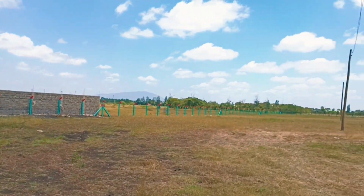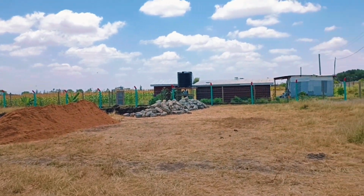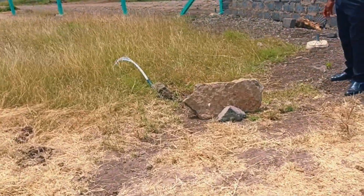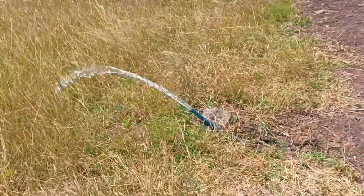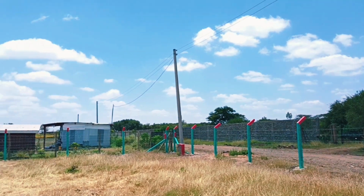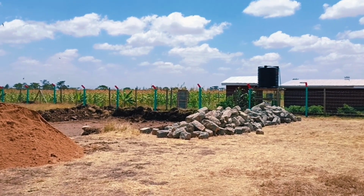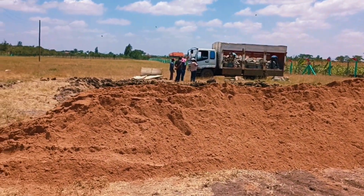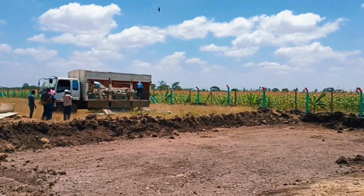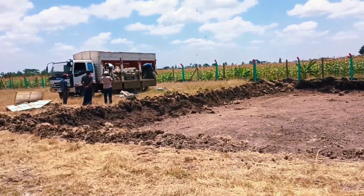Now from Juja Farm Town Shopping Center, only 2 kilometers from that area, we drove right ahead to Juja Paradise project. Now this project, as you can see, is well gated, it has electricity and water on site. The plots are well divided into 40 by 90 plots, and these plots are well beaconed, just for boundary issues, so that you can know where your plot ends, and well fenced and labeled with colors that coordinate with the company colors, that is green and pink.